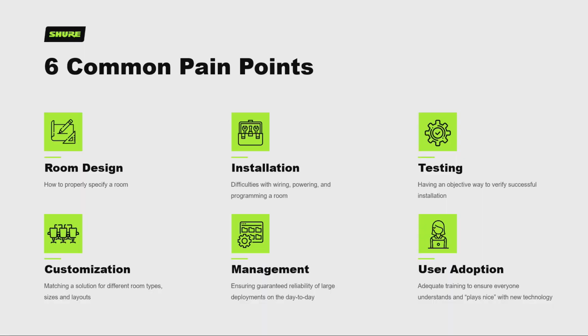Customization. For me, this goes back to the room design. People want to customize a room to make it work for the way they want to use that room. So while it's great to just roll stuff out, you do need to customize certain bits of equipment to make sure it works properly. Also, management. We know traditionally that so much time is lost in meetings from stuff not working. You walk into a meeting room and stuff's been unplugged, it's been moved around, it's not set up properly. Or worse still, people are scared of the technology. That's the biggest concern they have. So managing that estate of audio equipment is really important.